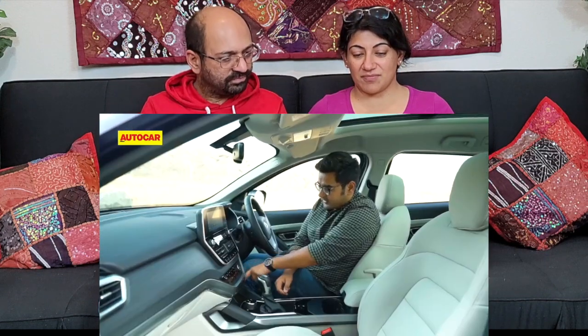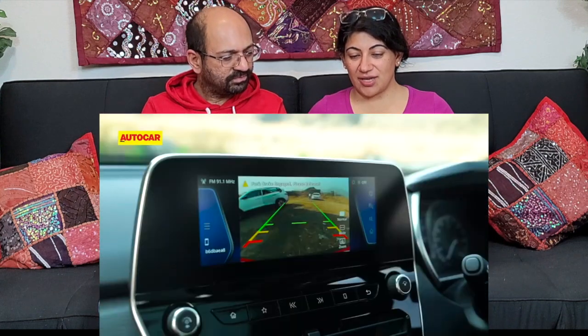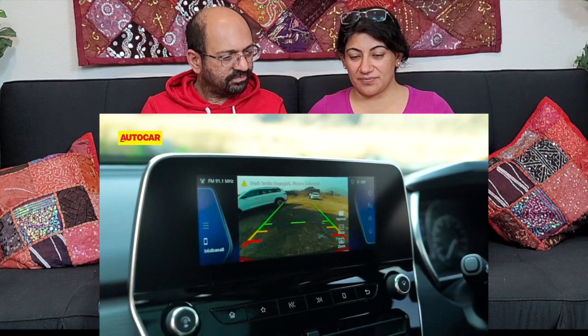At the same time, things are not perfect. For instance, there is this jagged edge to the dashboard that keeps fouling with your left knee. And I would have also liked it if Tata had updated the infotainment system. The 8.8-inch touchscreen looks a bit small by today's standards, and even things like the rear view camera could have seen a few more pixels added.